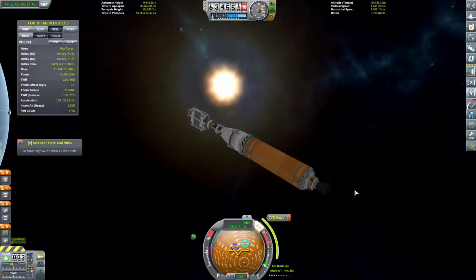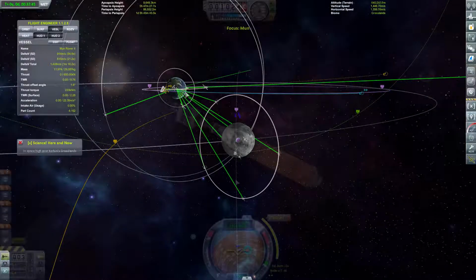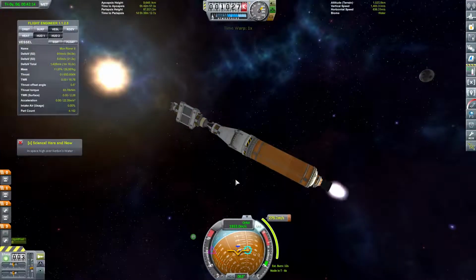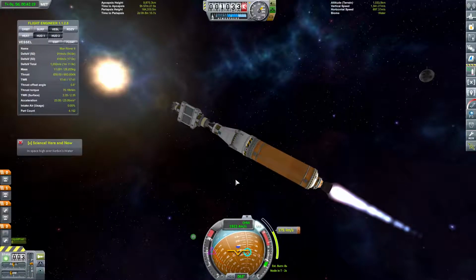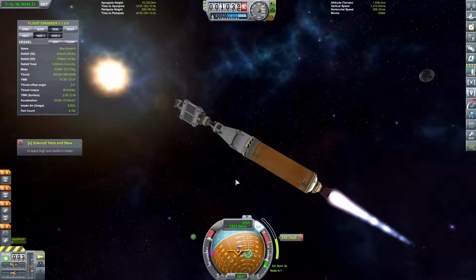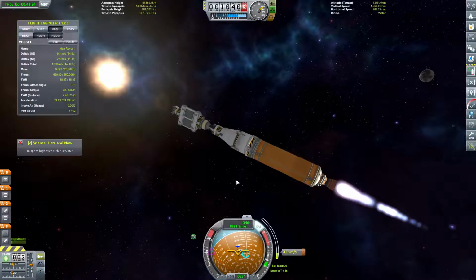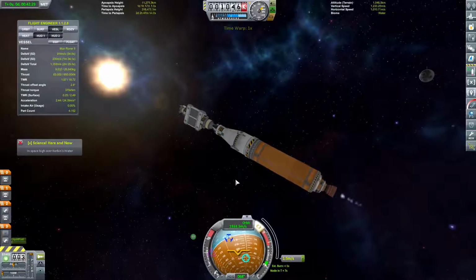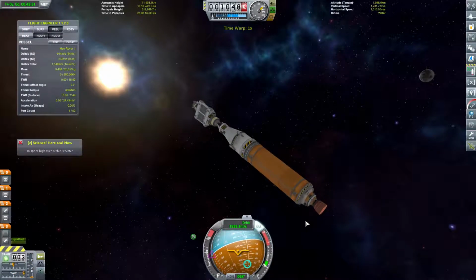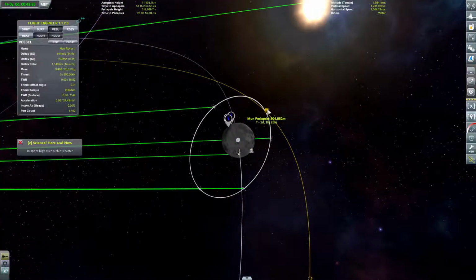Point ourselves in the right place and accelerate time to where we need to go. And fire the engine. Nice and easy manoeuvre, nothing major. And there we go, that should be enough. Oh, got the engine. And yeah, that looks good. So, right, let's go over to the moon.